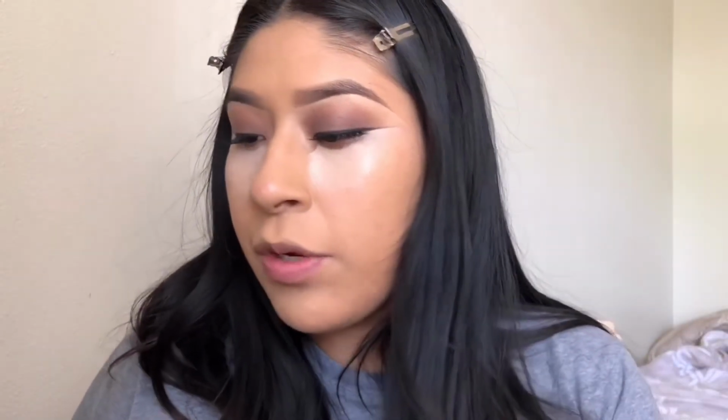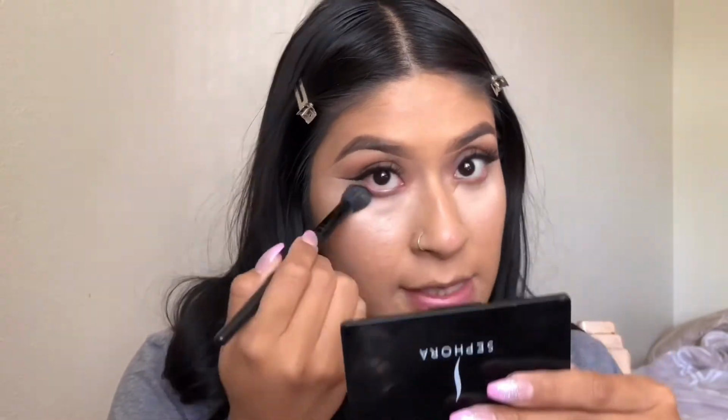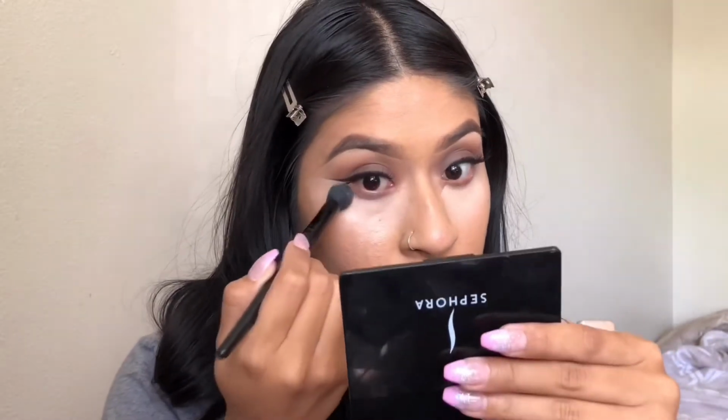And I am going to use the good old concealer brush. It's a favorite, and I'm going to do some Fix Plus on my brush, just so that it blends out nicely on my skin. Not necessary, totally not necessary. You could just blend it out however, but this is what I prefer to do.